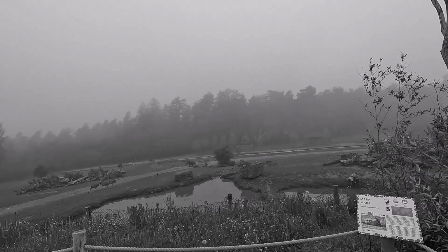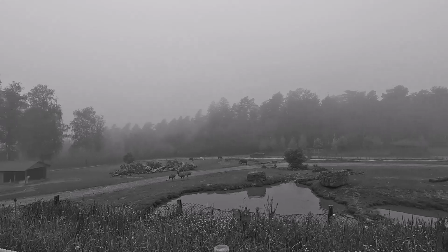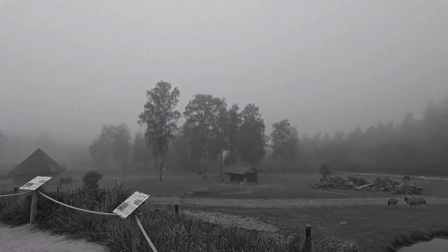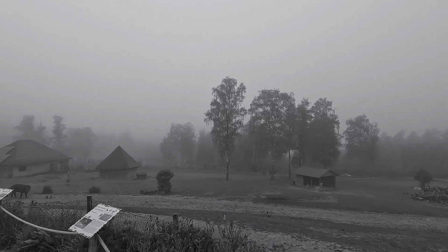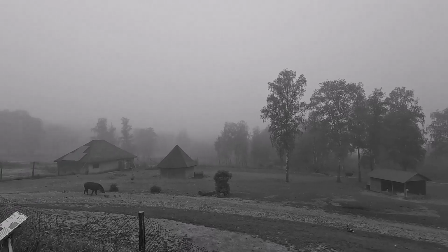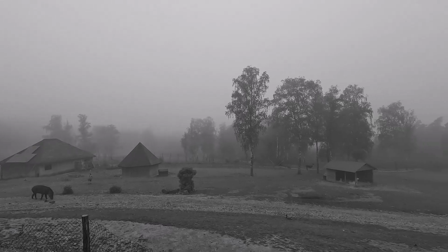There's maned wolves across from this as well. They're not in the enclosure with them, there's a completely different mix. We can also see some rhea, some alpaca or llama. I really don't know, I didn't look it up. And I think there's probably capybara in here as well. That would make sense. So yeah, really quite a nice large enclosure once again.